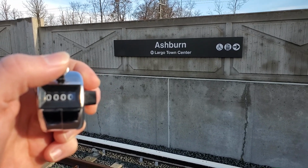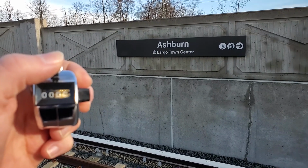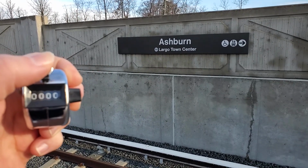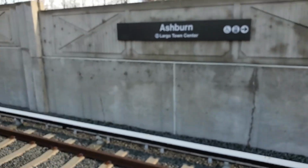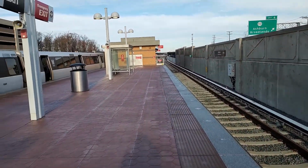All right, the great transit race of the newly expanded, now 97 station Washington Metro system is about to start. And there is station number one, Ashburn, new western terminus of the Silver Line.